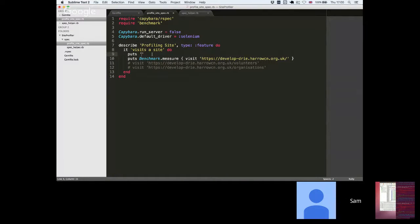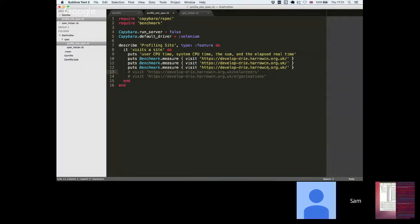So that seemed a little suboptimal, but... Does it spawn a new browser? Fresh, right? It's starting Firefox from scratch on my system. Gotcha. So each visit is a new Firefox instance. Yeah.